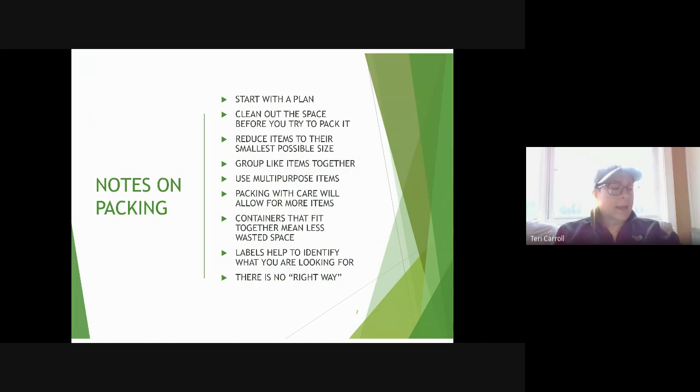Some notes on packing. So just a little bit of my background outside of endurance. I worked in the professional organizing field for 17 years. And so I do have some ideas on packing. First thing you need to do is start with a plan. Doesn't matter what that plan looks like. Write it on a napkin, put it in a PowerPoint, laminate it. Don't write it at all, put it in your head. But you should have a plan of some variety.